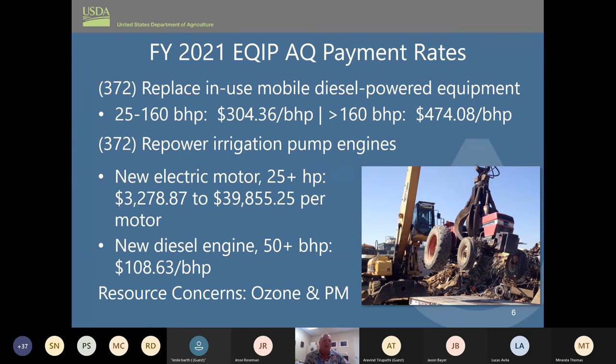We also help repower irrigation pump engines, whether it's going to a new electric or new diesel engine. We offer payments for that. And there again, our resource concerns are focused on ozone and particulate.